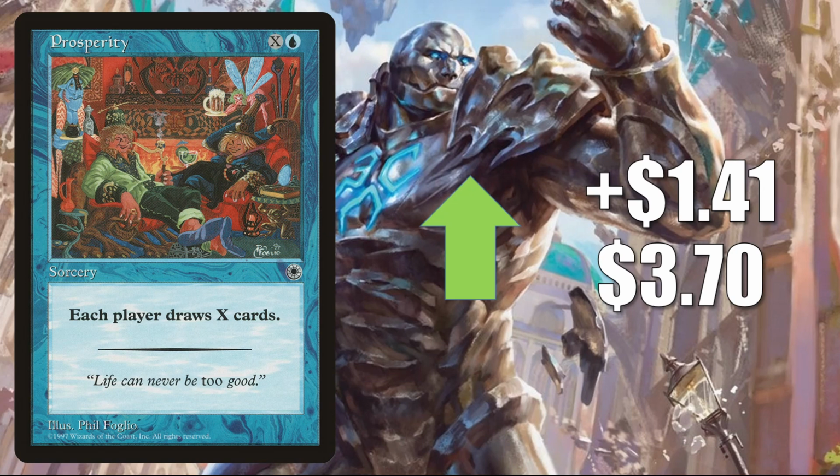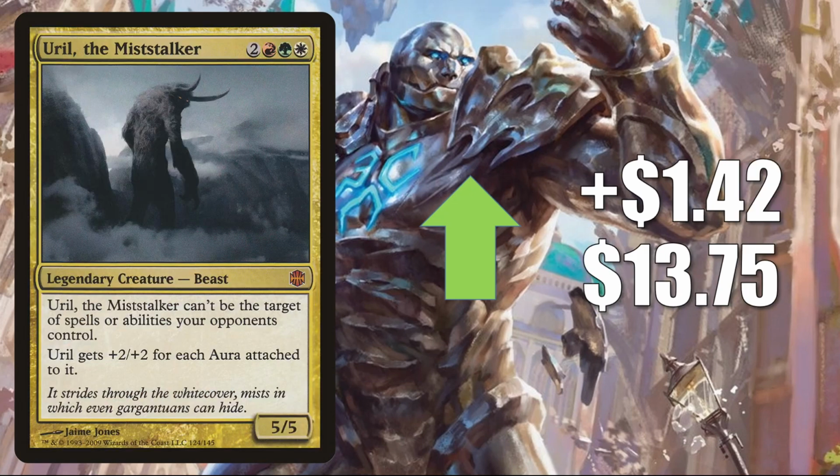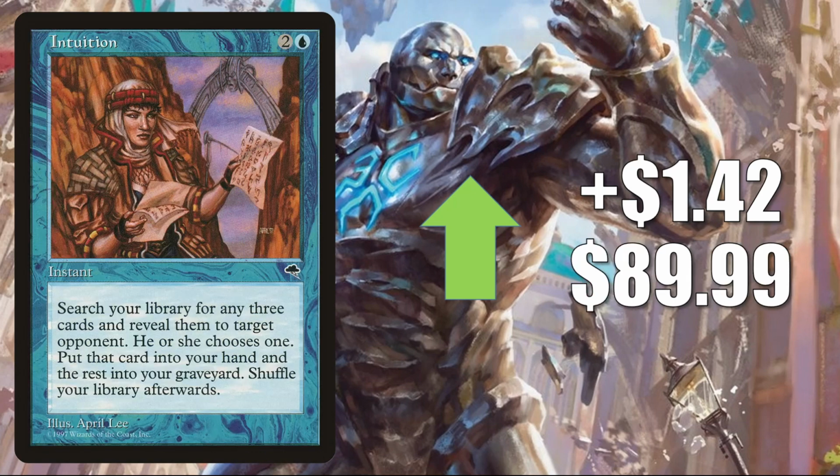And this has seen increased commander play in Zurgo's The Writhing Storm. Earl, the Miststalker from Alara Reborn, goes up $1.42 to $13.75. Fairly popular commander, one of my favorites. Intuition on the reserve list. They did get a Judge foil, though, printed before they closed that loophole. It goes up $1.42 to $89.99.